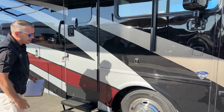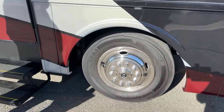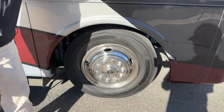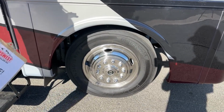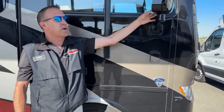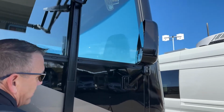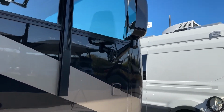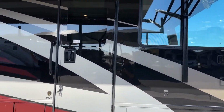We're riding on Continental 245/70 R19.5s. Those are wheel simulators. You have to get up to the Bay Star, the one above this, to get the actual alloy wheels and the bigger wheels. But I'm telling you, this guy rides just fine. We do have these big giant mirrors with a nice elliptical mirror on those mirrors. And this one was supplied with a flagpole bracket.